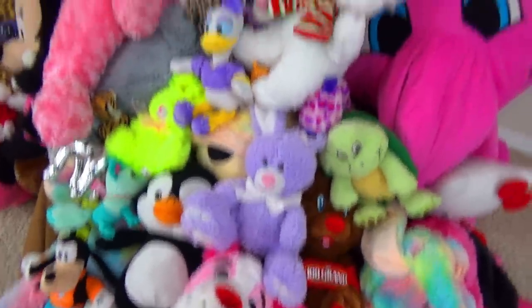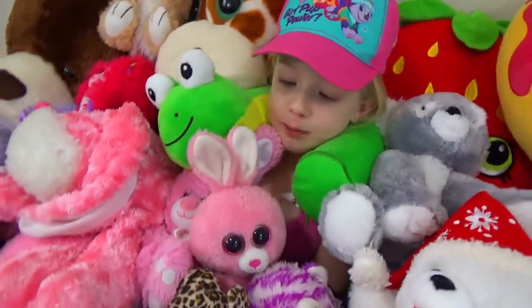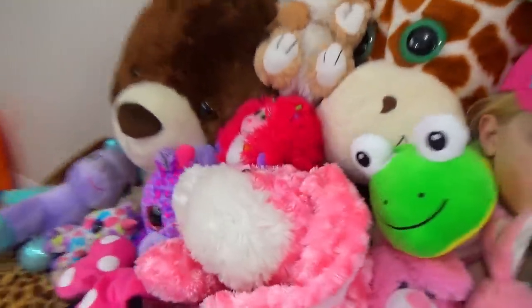Hey, guys, did you know that this little bunny is Hop Hop's baby? Oh, and that's Hop Hop's right there, huh? Uh-huh. Do you guys have a favorite stuffed animal? Comment down below and tell us.